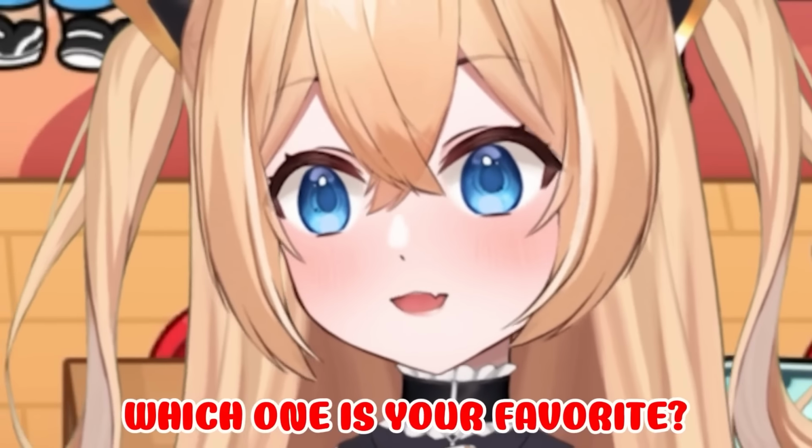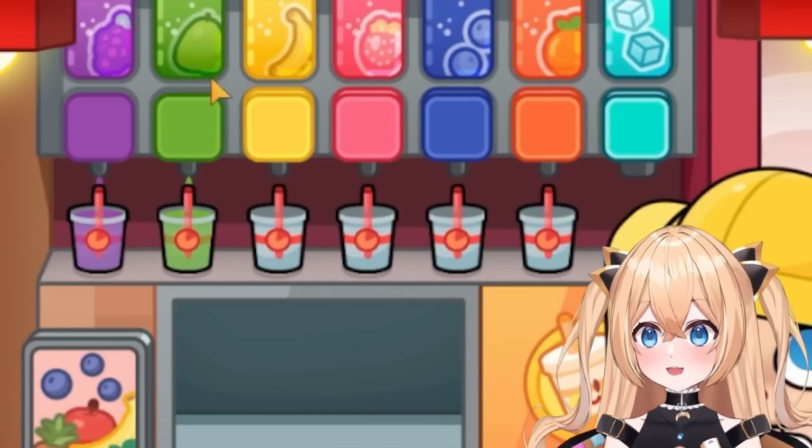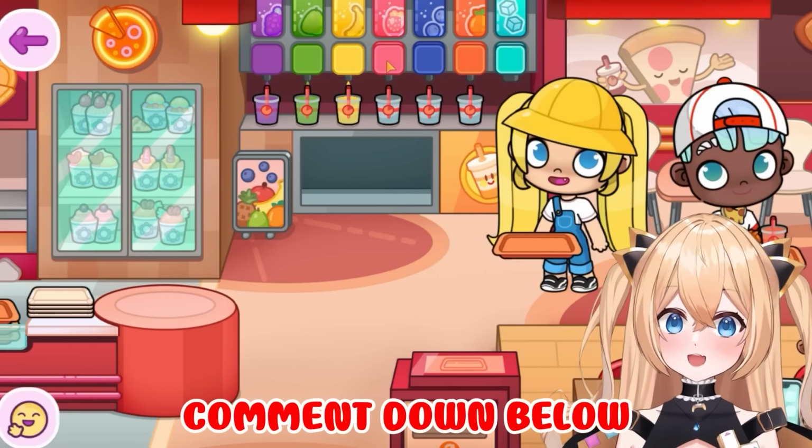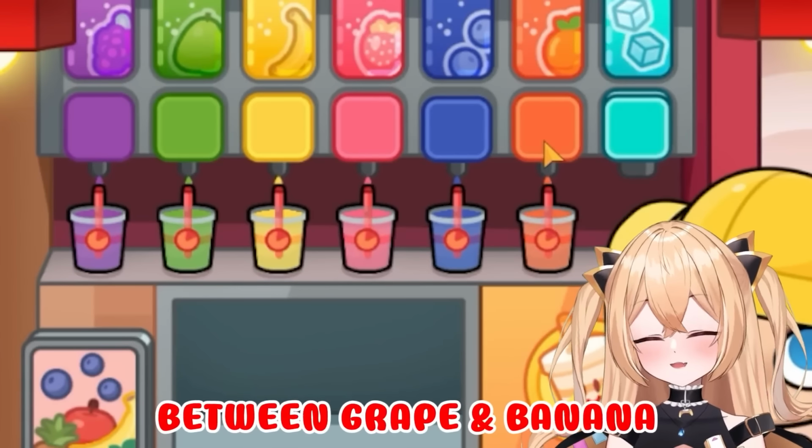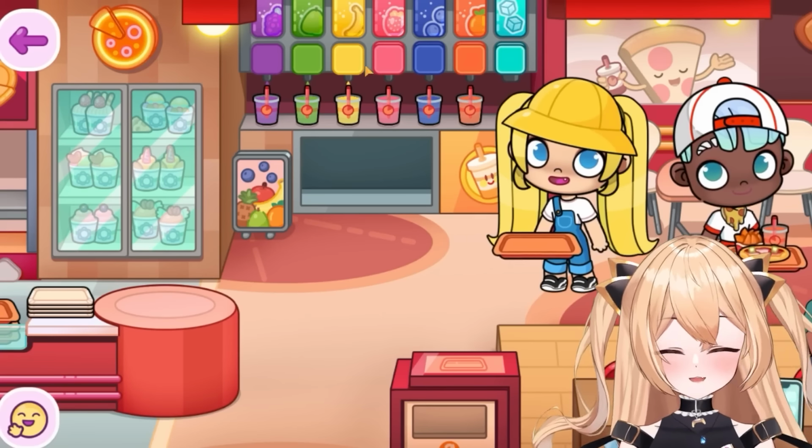Guys, which one is your favorite? Purple, apple, banana, strawberry, blueberry, or orange? Comment down below! I actually think I like grape a lot, and I can't decide between grape and banana. I would say banana because of the color, but grape is so nice.